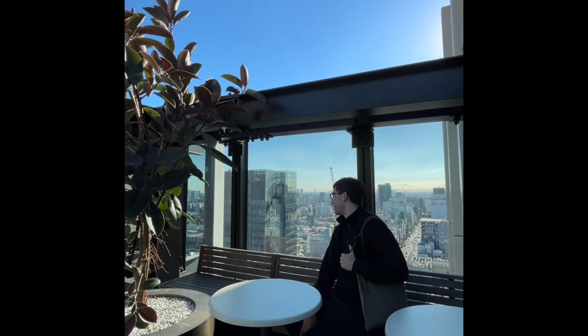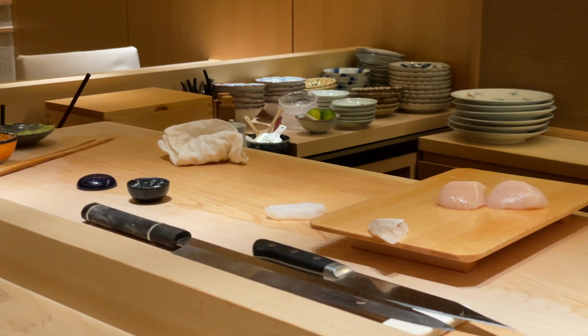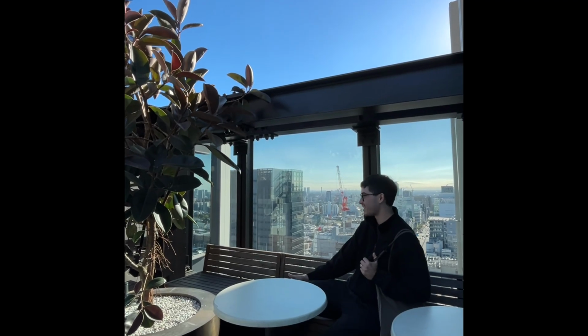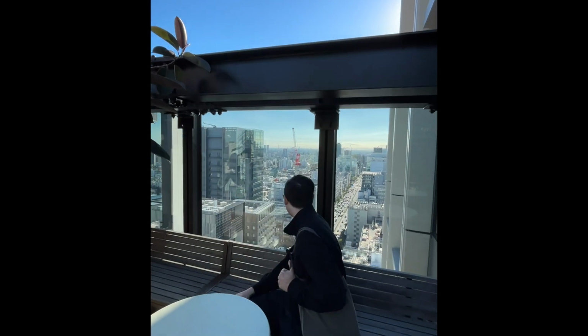So we're on top of the roof where we just had a delicious omakase lunch, and we went one story up and got this awesome view. Even though the rooftop bar is closed, they let us just take a look. So check out these views.